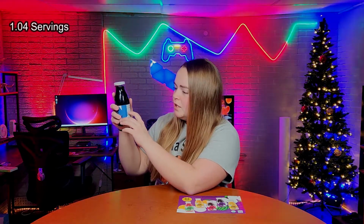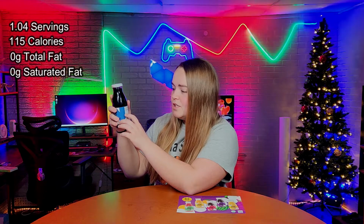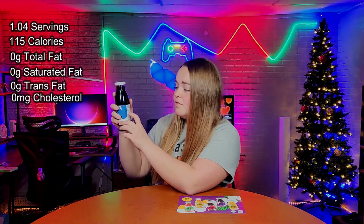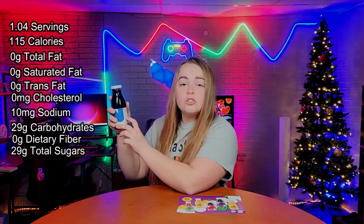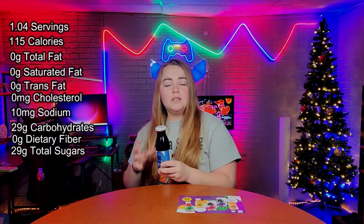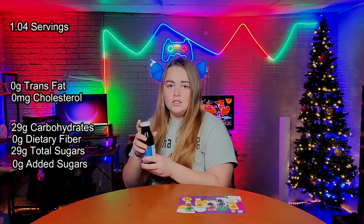If we take a look at the nutrient facts, this bottle here is just a tiny bit over one serving, 1.04 servings in this whole bottle. You'll see calories, 115, zero total fat, saturated fat, trans fat, cholesterol, 0 grams of any of that. Have 10 milligrams of sodium, 29 grams of carbs, 0 grams dietary fiber, total sugars 29 grams, and you may be thinking, oh my gosh, that's a lot of sugar, but it is natural sugars from the blueberries. No added sugars in these juices.